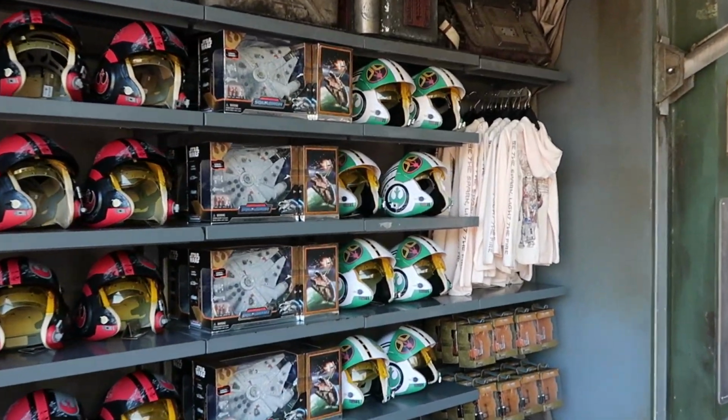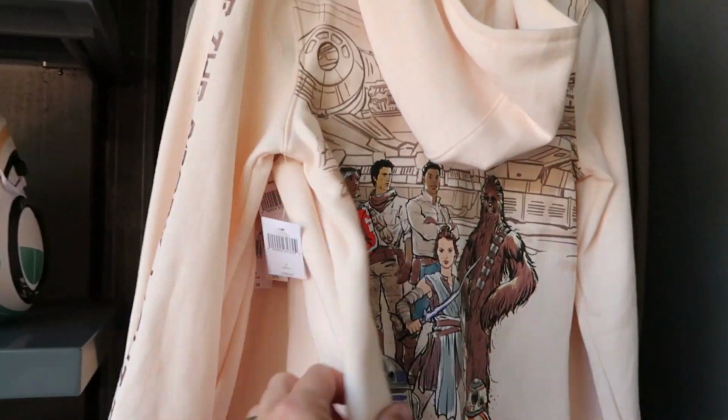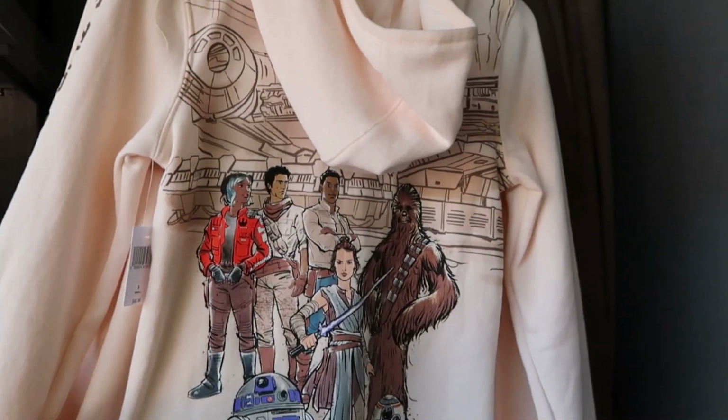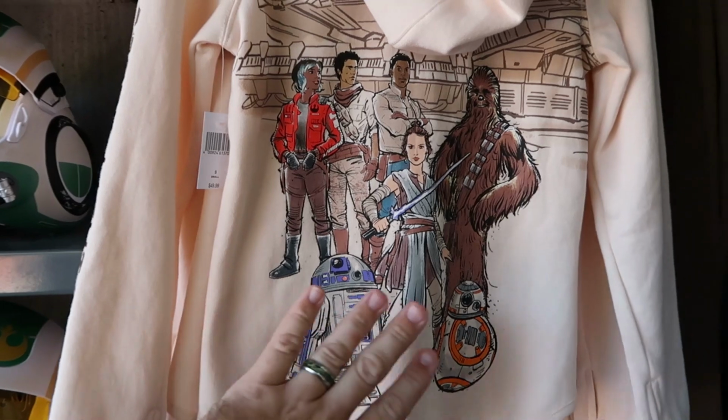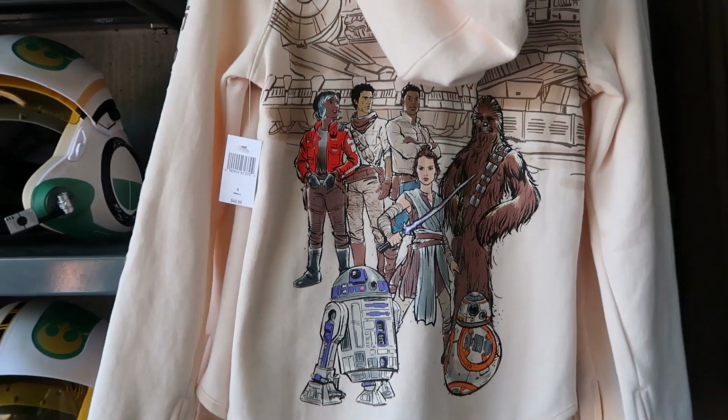There is a couple different merchandise booths though. I do want to show you some of the offerings. Right over here is a kids, let's see here, this one's a full zip hoodie. Look at that with R2-D2, Rey, Chewbacca, BB-8. Those are $50 a piece.